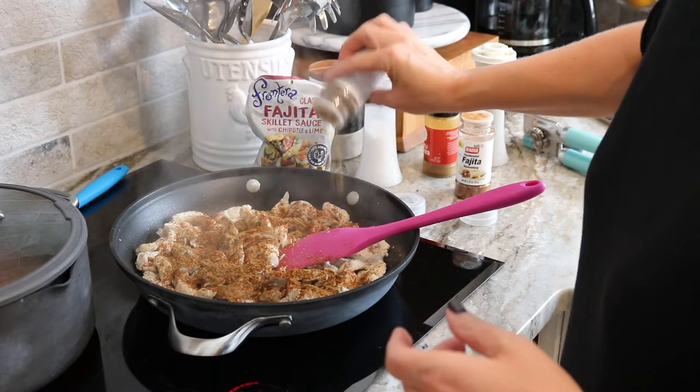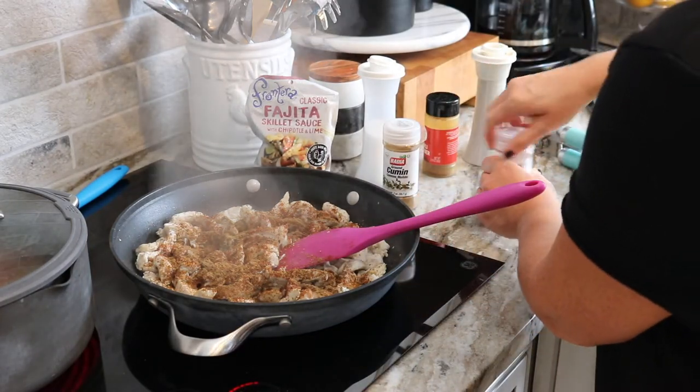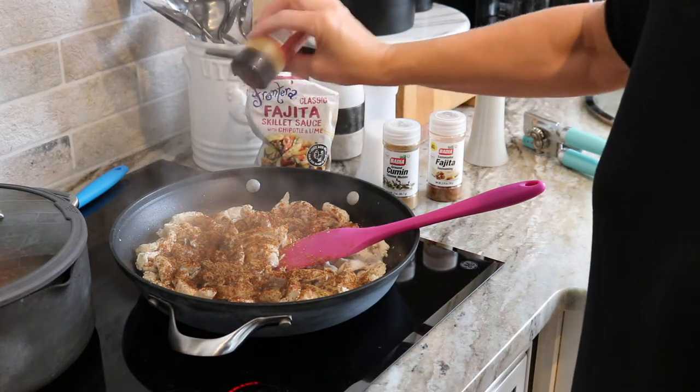I would say I'm adding at least a tablespoon of each, and I may add more, it just depends. And some chili powder. Probably not as much of that, probably half a tablespoon or so.